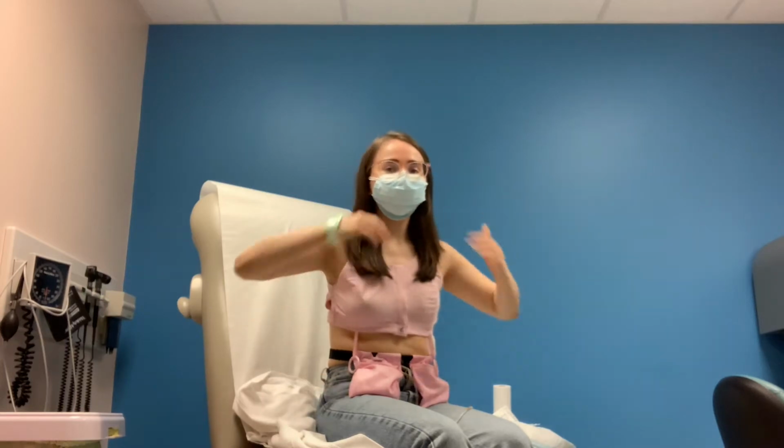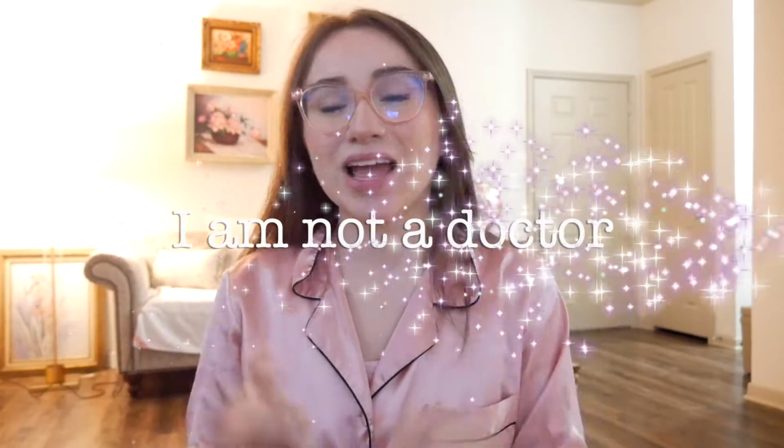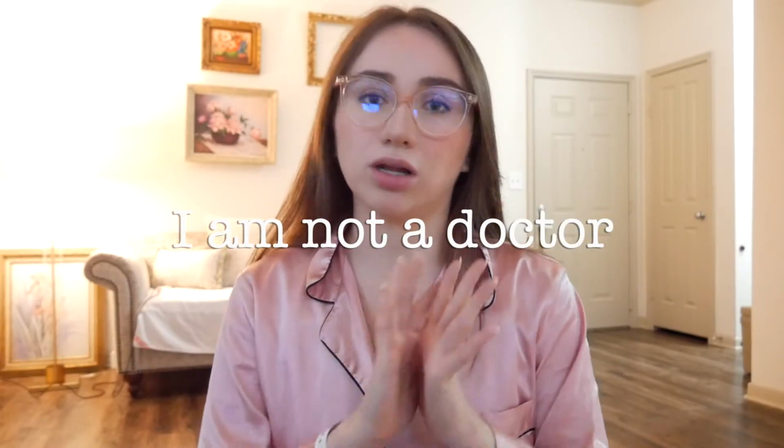I had requested to go a little bigger so that the size could be pretty even, and that is why I have an expander, and also because there was a possibility of radiation, and when you have radiation you don't want to have implants, you want to have an expander for science purposes. I don't know, I'm not a doctor. I did get my expander. I remember watching a lot of videos on YouTube.